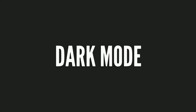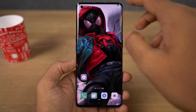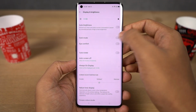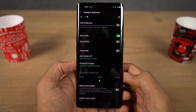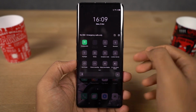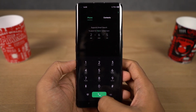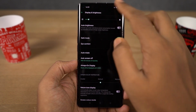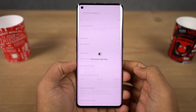Next we have Dark Mode. This is another famous feature, and once you enable this feature, it'll change all the UI elements to the dark mode or the dark theme. Things like notification panel, home screen, or even settings all change to the dark mode. Some of the system applications like the phone dialer and SMS application also change to the dark mode. Some Google applications like Play Store and YouTube also automatically change to the dark mode.